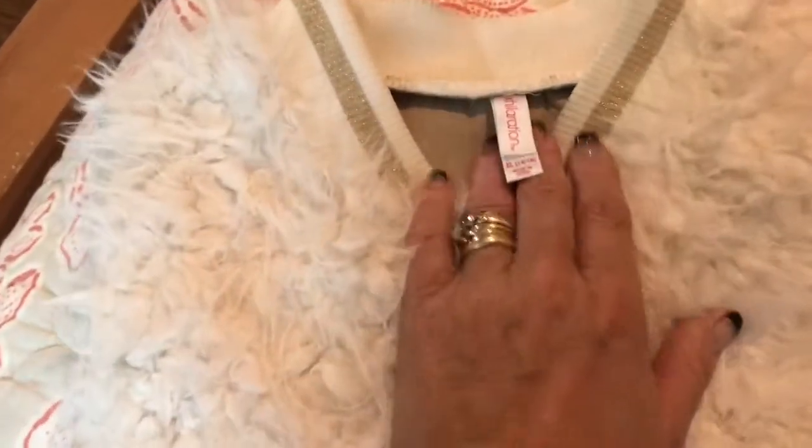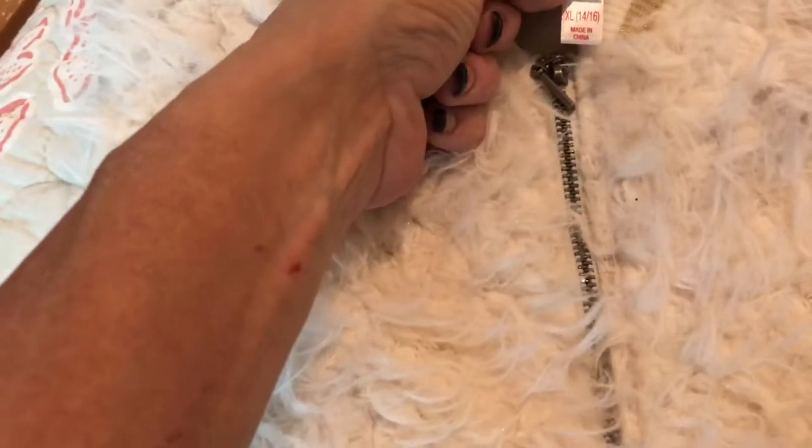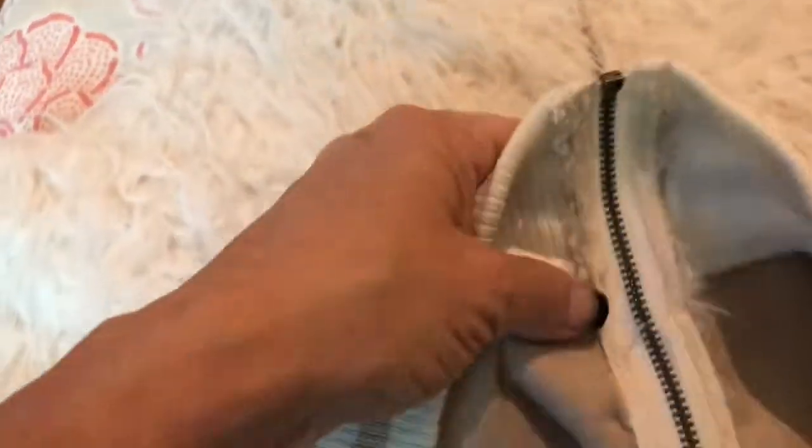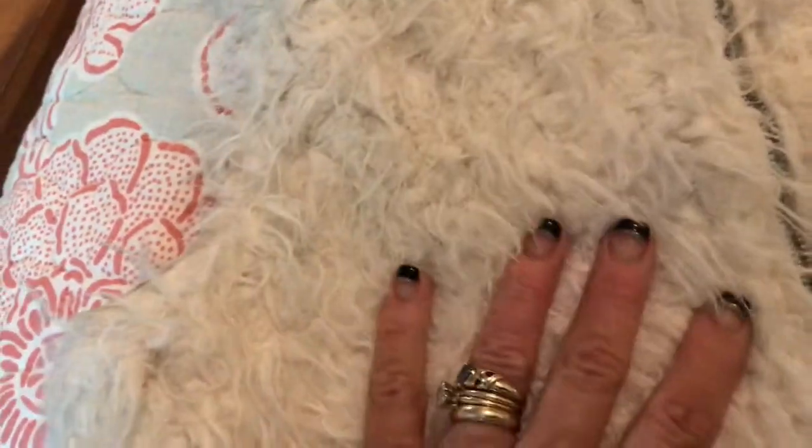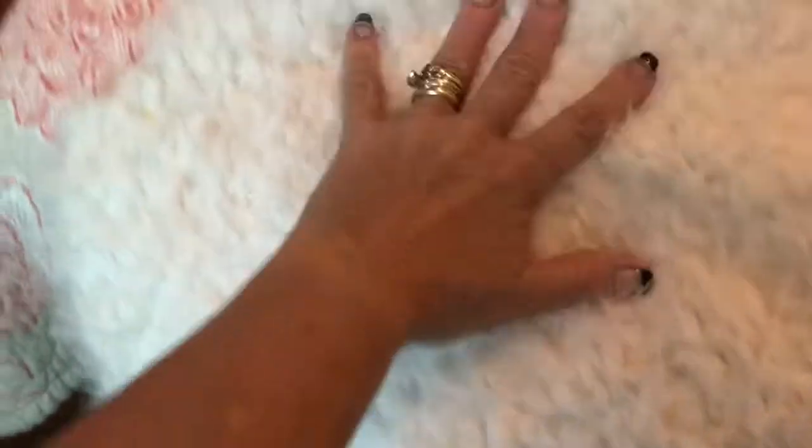So then I took a Salvation Army trip. And I got this little kid's jacket. It's a little vest, actually. It says 14-16. But I got it for like $1. I'm not going to use it for a child's vest. I actually needed the fabric to make some little DIYs with. And I just started looking for clothing. So you got the front and the back. So I thought this would make a lot of little beards if I'm giving it away. So it's just fluffy and pretty. So that was $1 at the Salvation Army.